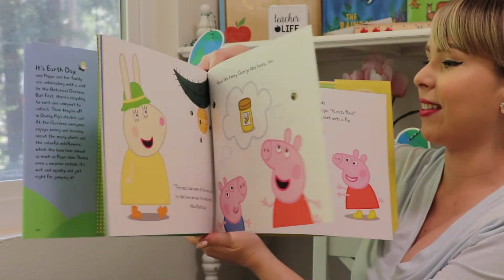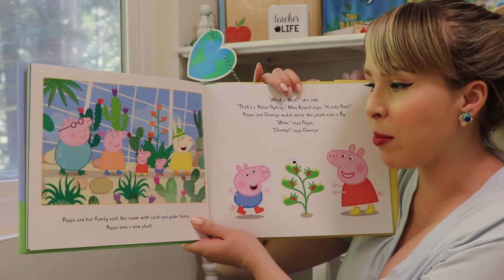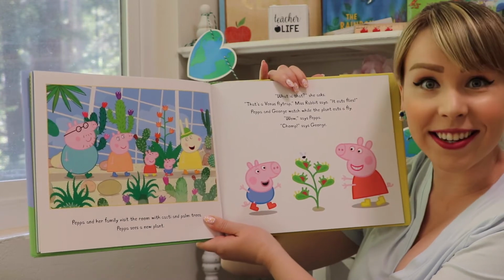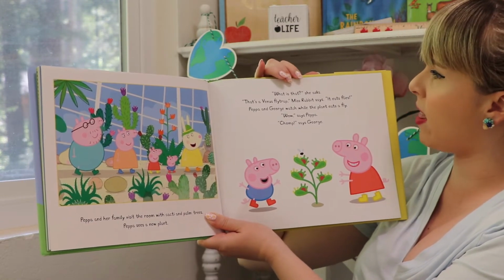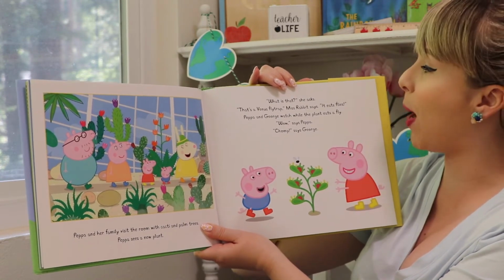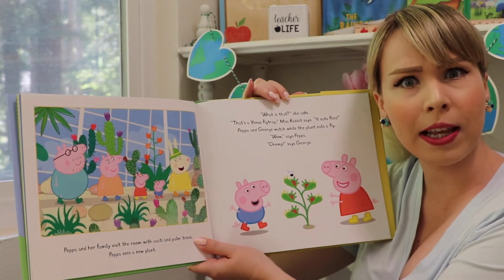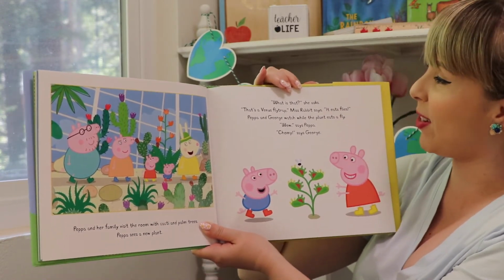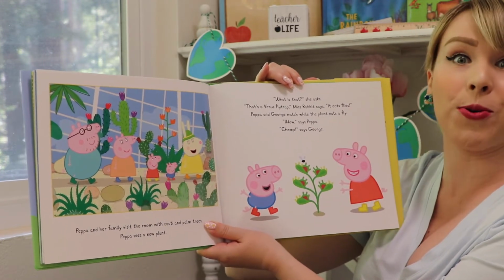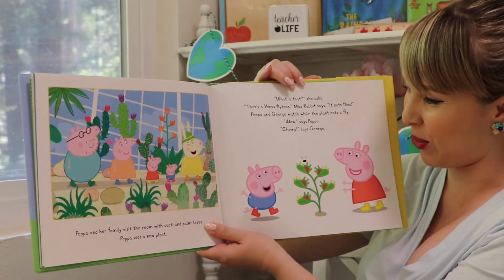Ooh, look at these. Peppa and her family visit the room with cacti and palm trees. Peppa sees a new plant. "What is that?" she asks. "Oh, well, that's a Venus flytrap," says Miss Rabbit. "It eats flies." Can you believe that? A plant that eats flies? Oh my goodness. Peppa and George watch while the plant eats a fly. "Wow," says Peppa. "Chomp," says George. Silly George.